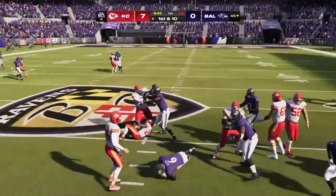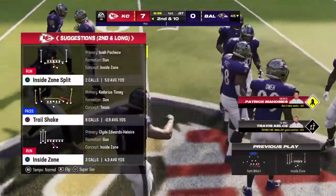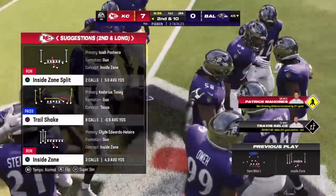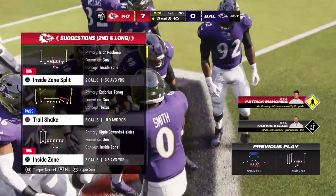Right back to Edwards-Helaire on first down. Linebacker Patrick Queen bringing him down. As usual, the hallmark of a good run defense, linebackers making plays near the line of scrimmage. Absolutely nowhere to run there.